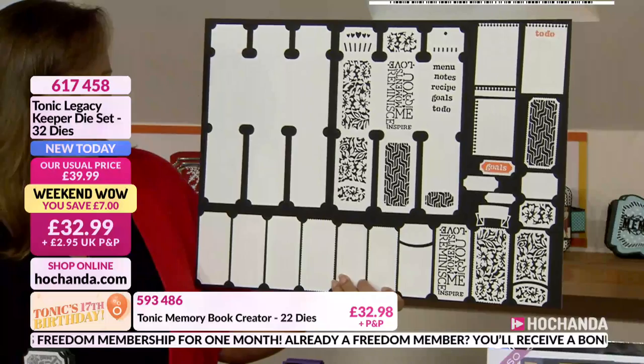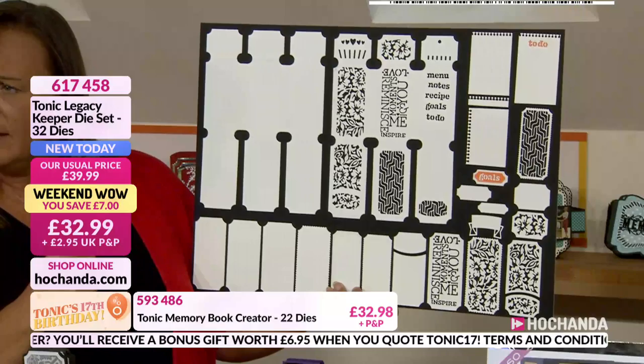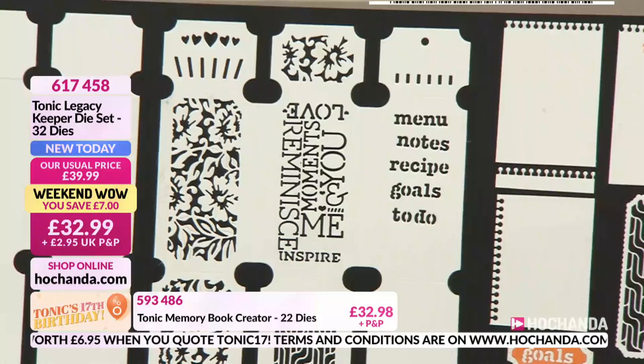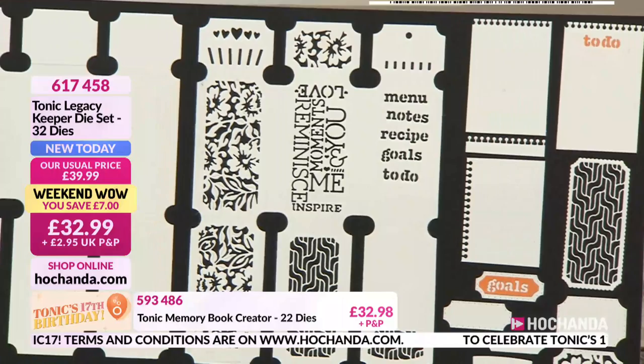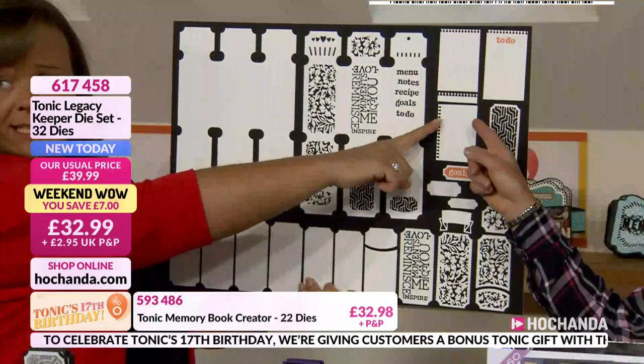Yeah. But you've got all your detail panels in there that are all verso edge. So, yes, they'll stay in the cardstock. Yes, they'll come out. You've got words in there. You've got decoration. I love the typeface in this. Menu, notes, recipes, goals to do. So you can do so many different things with those. But I have to say, one of my favourite dies in this whole collection is this little baby here.